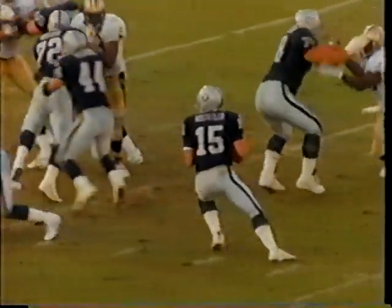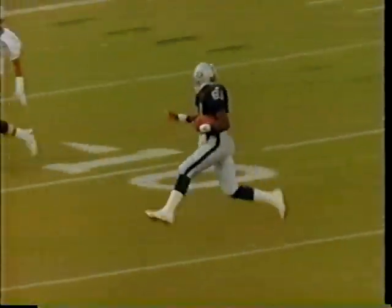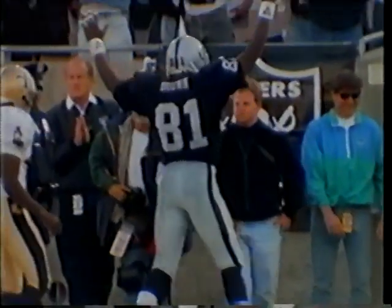Tim Brown, AFC receiving yardage leader in '94, and another example of astute Raider scouting skills made game-winning plays. Rifles it for Brown at the 15, down to the 10. Will he be denied to the 5? Dives, is he in? Touchdown Raiders!